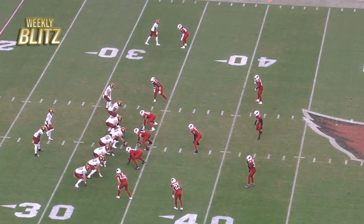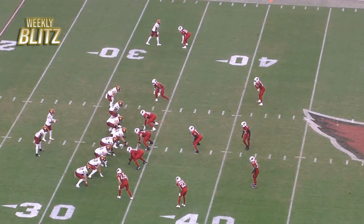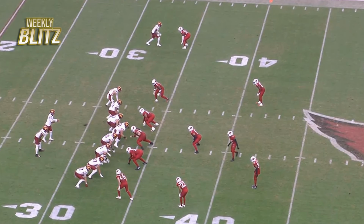Now, this is a really good read by Jayden Daniels and a good play call by Cliff Kingsbury. So we've got an interesting look here pre-snap where you've got these 3 DBs here all lined up deep. But this middle safety here is going to walk down a bit. And so at the snap, you've essentially got what's a 2 high pre-snap shell. It was a bit muddy at first, but as a quarterback reading the defense, this is a 2 high shell. And this is going to be cover 6.